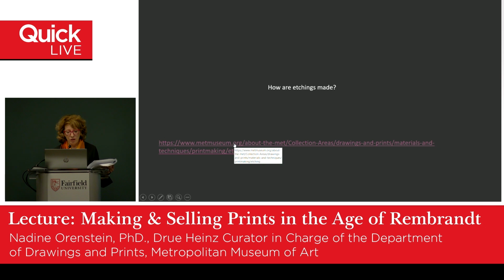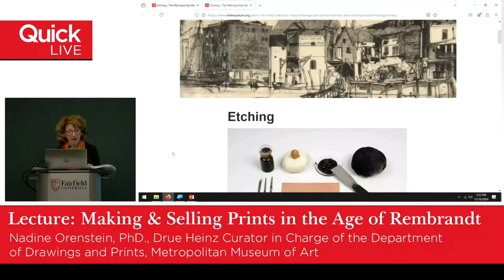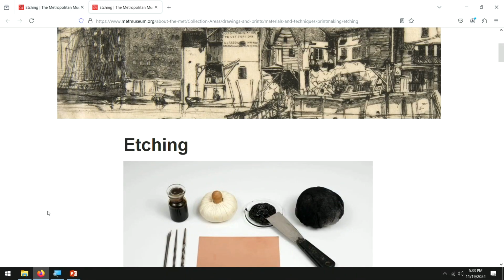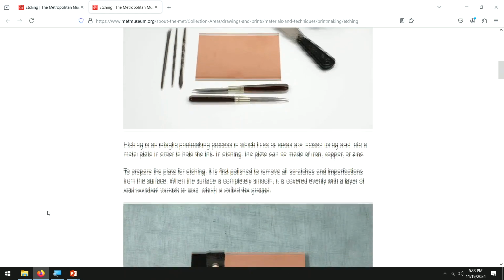So we should just take Oh, you didn't. I just wanted to show you a little bit how etchings are made, because we're about to talk about two of the most experimental etchers of the 17th century. And this is a feature that's on the Met website, and we go through lots of different techniques, but this is one about etching. So for those of you who are not taking the class, where I hear they've learned all about etching, this is just a little reminder.